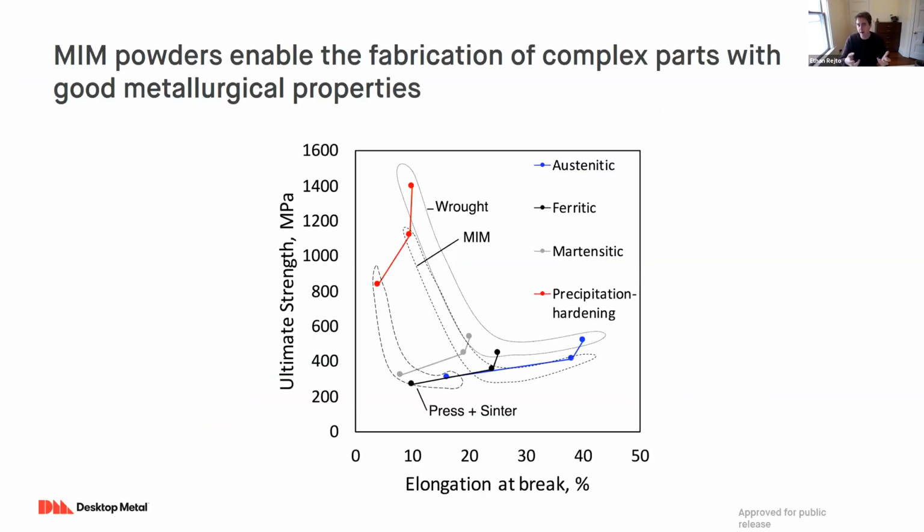These metal injection molding powders really enable you to fabricate complex parts with really great metallurgical properties. So this is just an example. You can see this chart here where you can see the L here that is showing the properties for a wrought material with different materials. And you can see that MIM kind of falls just below that, but you're still getting excellent material properties that are excellent parts for a variety of different applications.